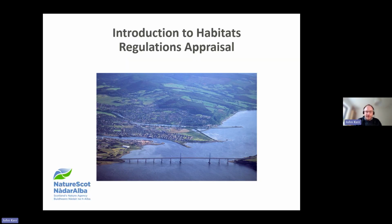I work in our protected areas team in NatureScot and lead on the casework and the legislative part of our protected areas work.